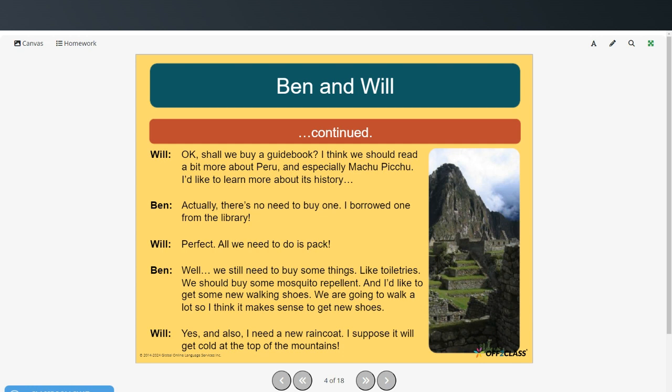Actually, there's no need to buy one. I borrowed one from the library. Well, we still need to buy some things like toiletries. We should buy some mosquito repellent, and I'd like to get some new walking shoes. We're going to walk a lot, so I think it makes sense to get new shoes.